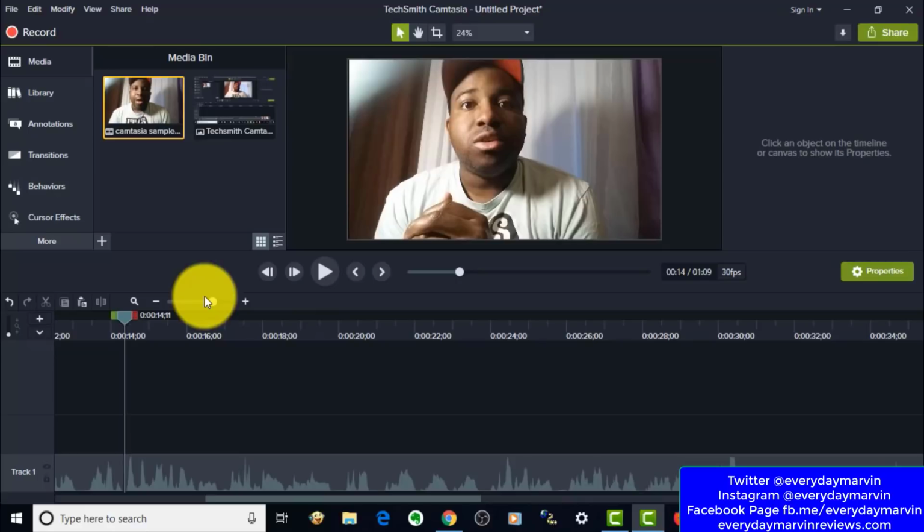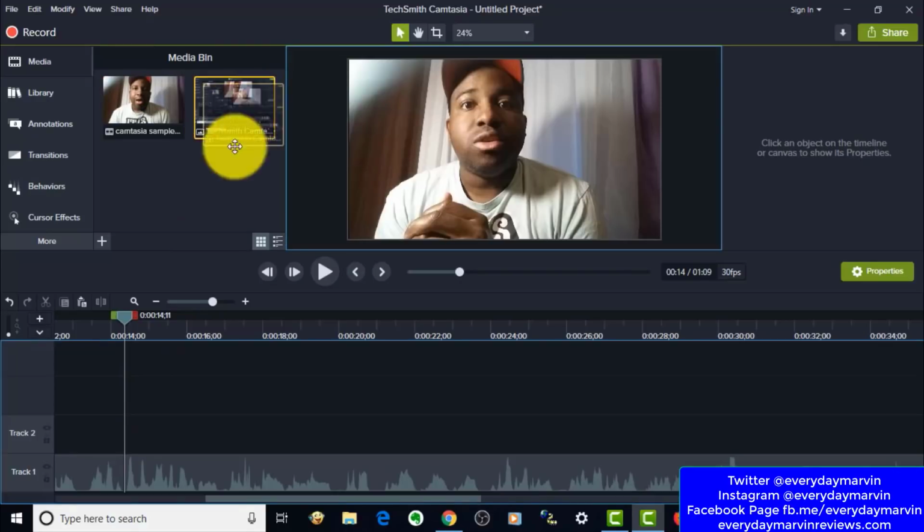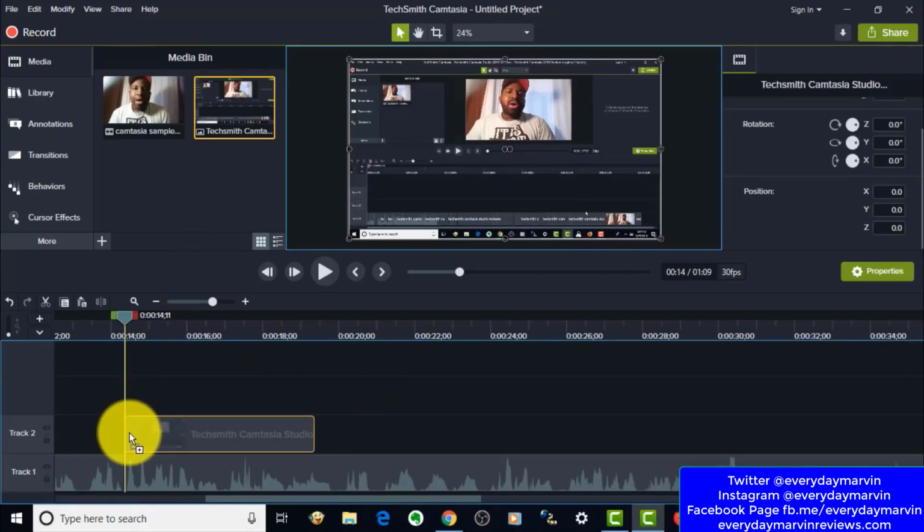But I just like to use cut because as your project gets more and more complex, you're gonna notice problems if you try to delete in a project where you have a whole bunch of different tracks going on, because each one of these is a track. You can add tracks by going to this add a track button, and it's going to add a track. When you add a track, that means you can put another piece of media on top here. So for example, I could take this picture that I have and put it on track 2.